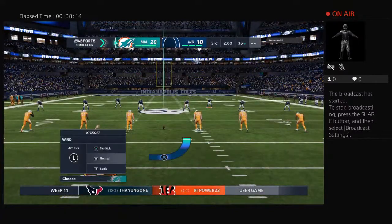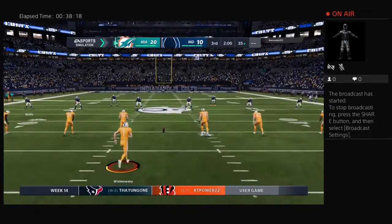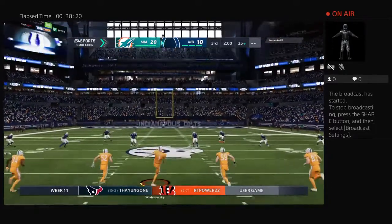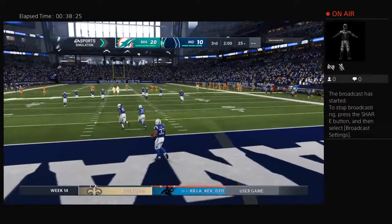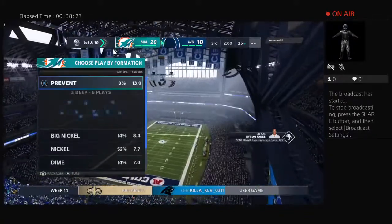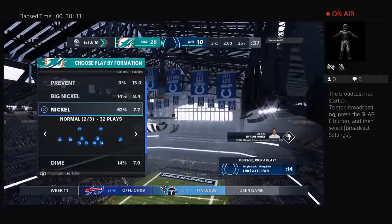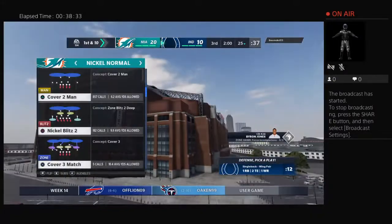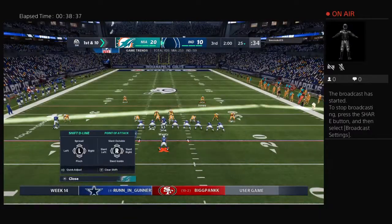Mitch Wishnowsky set to kick off. Here is Wishnowsky to boot it away following the touchdown. And a fair catch signaled for and taken successfully. The Colts take over 1st and 10 at their own 25-yard line. The Colts come to the line ready to start their next drive.